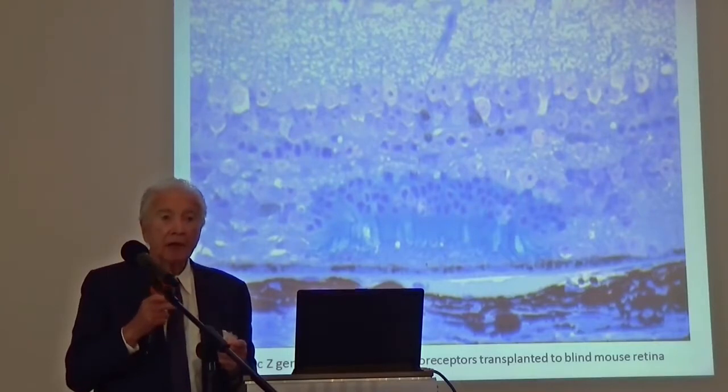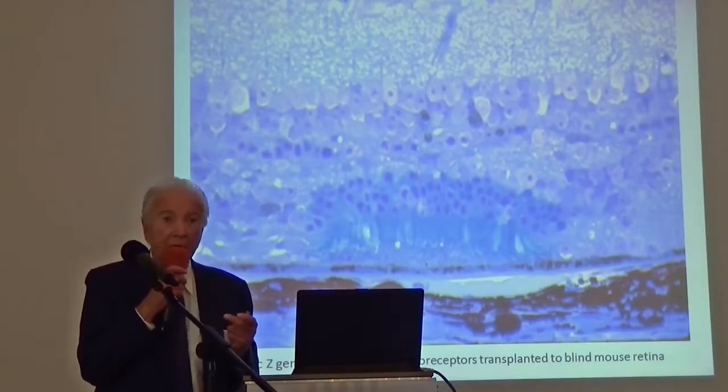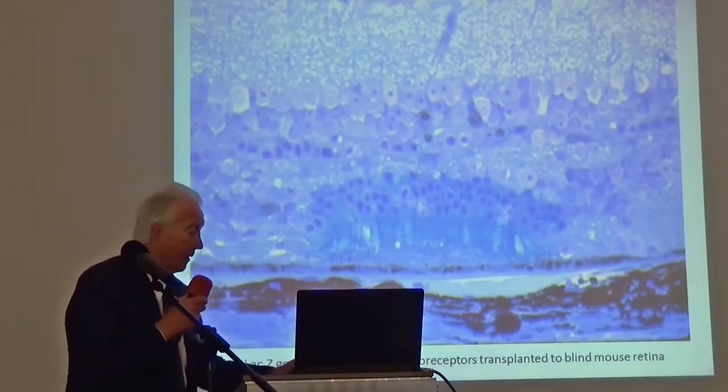The epithelial cells are neutrophils. They help the photoreceptors live. But the photoreceptors themselves are the cell that responds to light. And putting those photoreceptors in, if they could be made to contact second-order neurons, would bring vision to a blind eye.